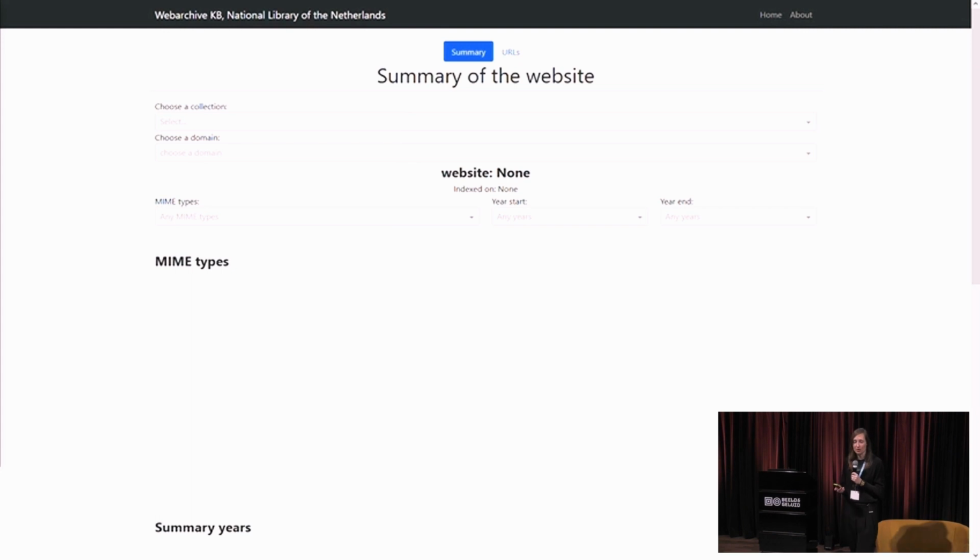Actually, my slides are going automatically. But here we can see it a little bit further, how you're able to select the special collections that the KB library has. And also you can look for a specific website and then start looking into a little bit more the overview of which data can be found within this collection.